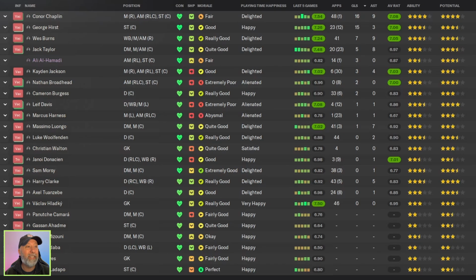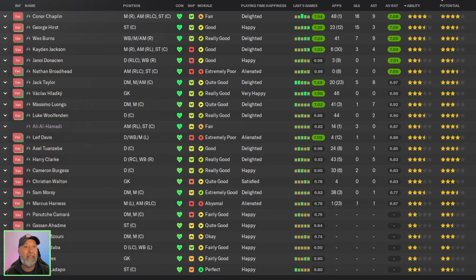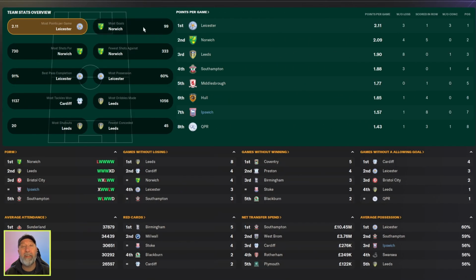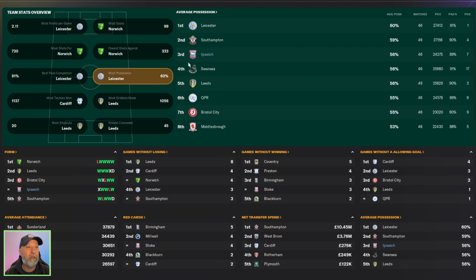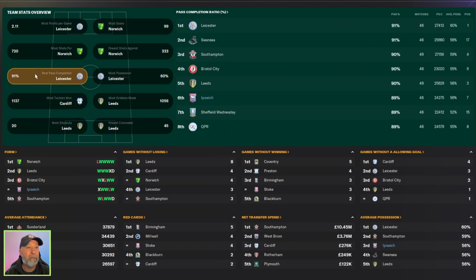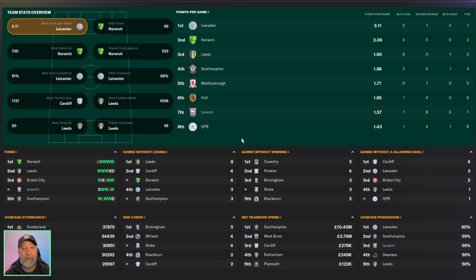Squad-wise, 16 goals for Connor Chaplin, 15 for Hurst, and that is it. Assist-wise, no one in double digits. Connor Chaplin and Wes Burns with 9 apiece, and then 7.08 is the highest for Connor Chaplin. That's a little low. Championship stats-wise, they're in here a couple places, but most goals all the way down at 8th with 79, most possession in 3rd with 56, no tackles won, but best pass completion in 6th with 89, not too bad, most shots for in 6th, and then most points per game all the way down in 7th.